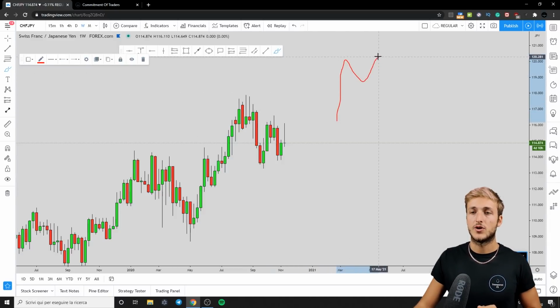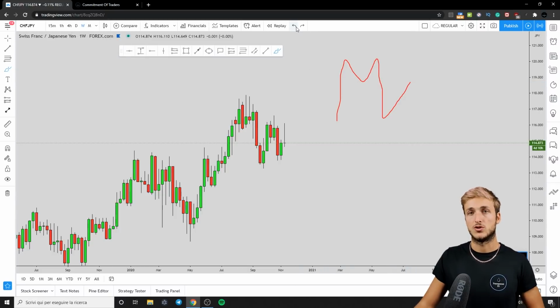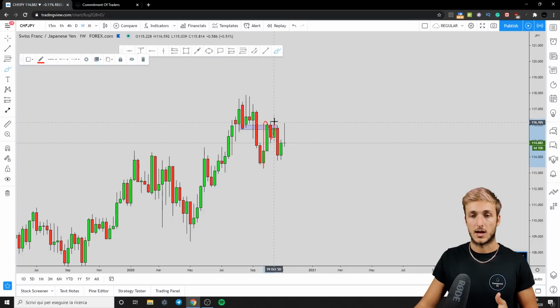Now, in general, after an M formation, if you want to be looking for the completion zone of the M formation, it is exactly the previous support turned resistance, which is the neckline of the pattern. So the previous support, turned resistance, is the completion zone of the pattern. And what we had here was first this M formation, which completed at this zone here, which was the completion zone of the pattern. So the previous support, now turned resistance. And that is exactly what the market did. From the low, the market completed the M formation at the neckline. And then again, we had the creation of another M formation right here. Up, and down.